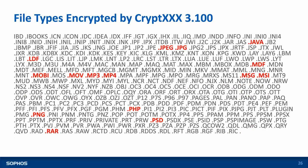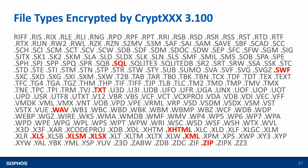There's your JPEGs, Java, MDFs and LDFs, which are databases, videos, PHP, so potentially your website gone, RAR files, and there's more. So SQL, Flash files, text files, WAV files, the XML files that I mentioned, zip files. And this is just what they do at the moment. They could increase this. And this is just one form of ransomware. The lists will change for each one.